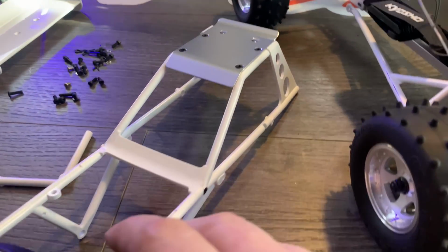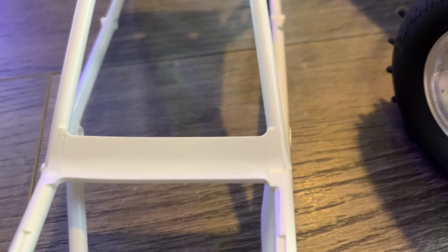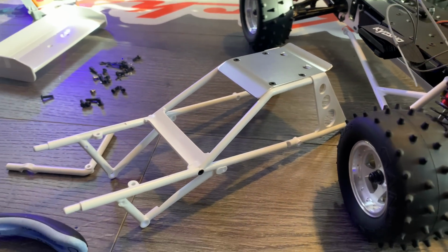Slowly putting it together. Not too impressed with how it lines up here. There's a pin that goes in there. You have to be a bit careful with it because it seems to scratch the other side. And when you put a decal on there, it doesn't actually cover those. But I looked at my original one and that wasn't that great either. So there we go. I do like the white. I must admit it is pretty cool.